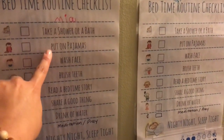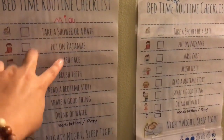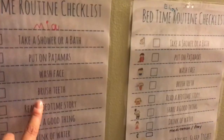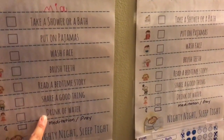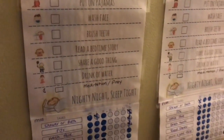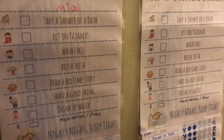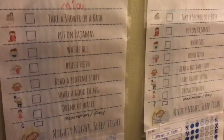They're doing take a shower, put on pajamas, wash their face, and this is kind of interchangeable. If they say that they don't take a bath, they're always encouraged to wash their face, especially now that they're kind of hitting that almost pre-puberty stage. So we have brushing their teeth, read a bedtime story, share a good thing, drink of water, and then meditation or pray. And the bedtime story routine is, if you remember, the first chart in the homeschool chart, the us and you. So we'll read a book, they'll read a book to us, and sometimes there's definitely more than 2 books, but the minimum is at least 2 books. So that's how that goes.